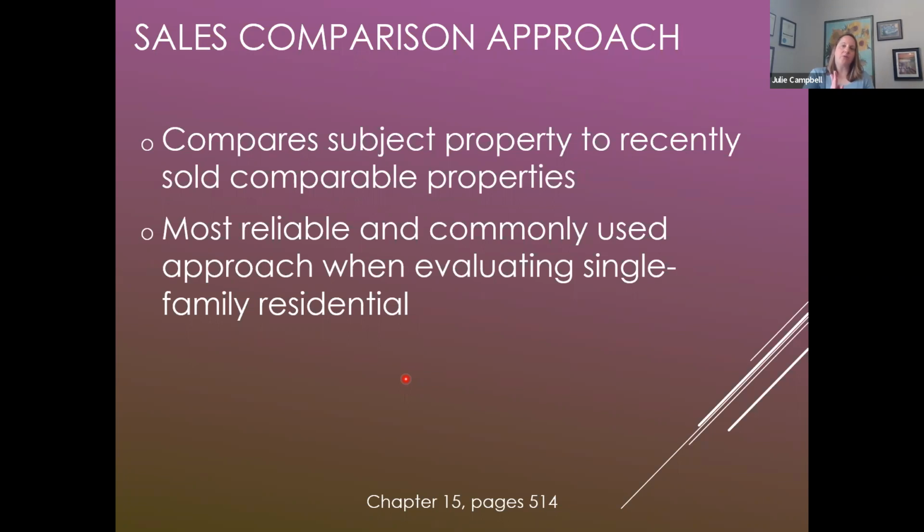And then we want to find recently sold comparable properties, also known as comps. We want recently sold, nearby, as similar to the subject as we can. Let me just go ahead and get this out there. No two properties are exactly the same. You're never going to find an exact match. Even in your cookie cutterest of neighborhoods, you're never going to find an exact match. So understanding that there are going to have to be some variables, some adjustments.